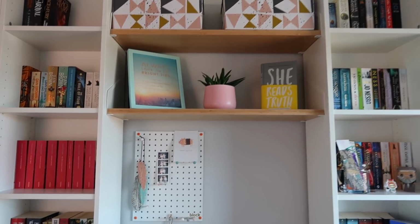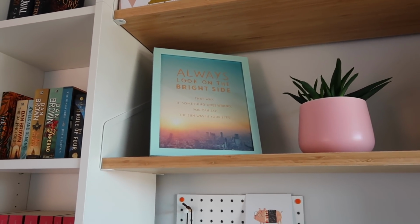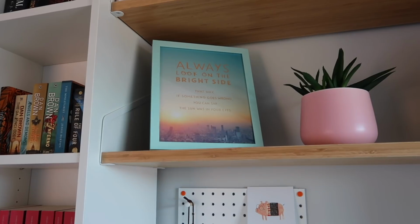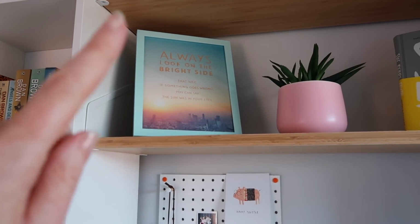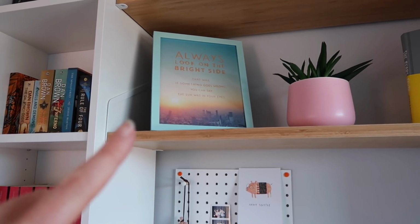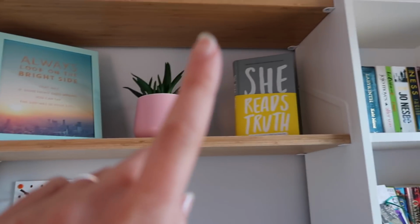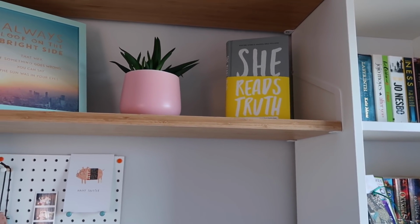This quote, if I zoom in a bit, says, "Always look on the bright side. That way, if something goes wrong, you can say the sun was in your eyes." This came from a shop in the UK called Clintons Cards, and they were having a closing down sale or end of season sale, and I picked that up for really, really cheap. She Reads Truth is a book that I got from my brother-in-law and his wife.